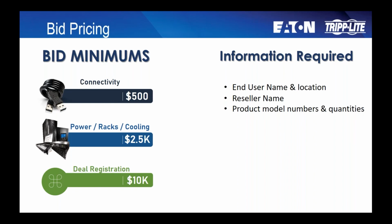There's a few pieces of information that are going to be required in order to get your bid pricing to you. End user name and location is one. The reseller name is number 2, and then the Tripp Lite product numbers as well as the quantities. If you can give us those 3 pieces of information, you're going to get bid pricing.